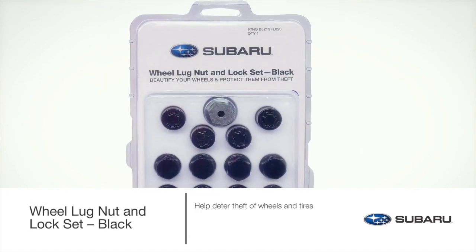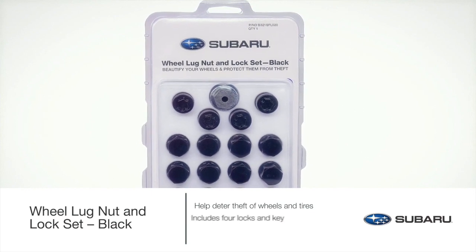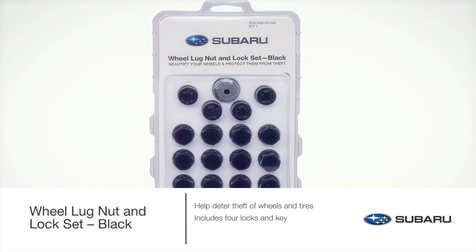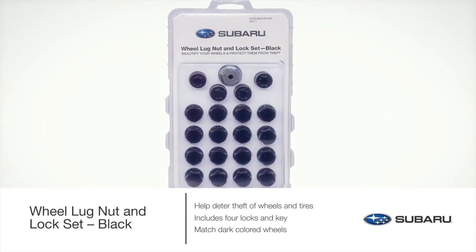Help deter the theft of wheels and tires with the black wheel lug nut and lock set, including 4 locks and a key. The black lug nuts match the STI alloy wheel for improved styling.